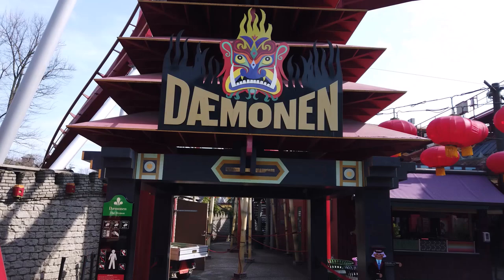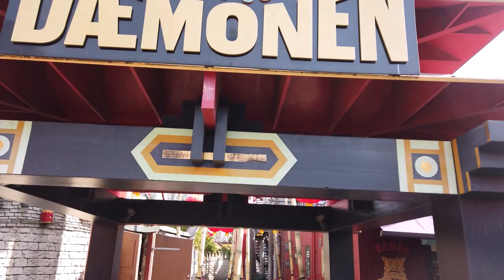Okay, let's get on. Demonin is how I think we say it. I'm excited for this. Like I said, it's my first ever Flawless coaster. I'm also really excited to see how it works in the station, because obviously there is a floor when you get on and then it disappears. So yeah, interested how that works.